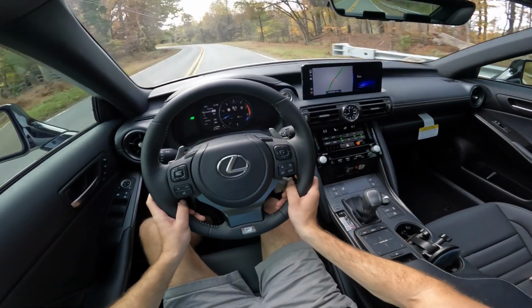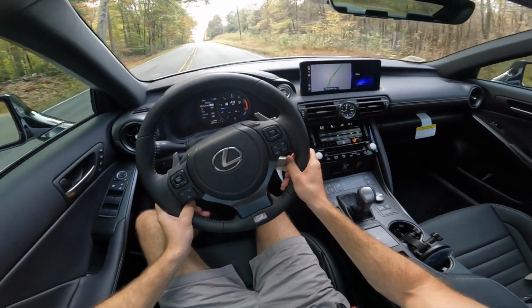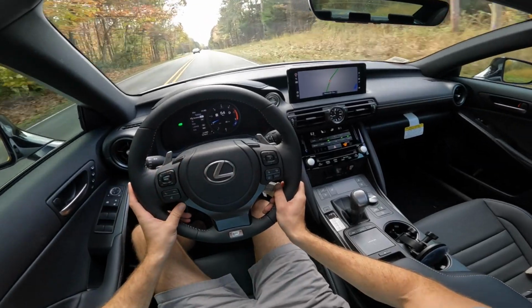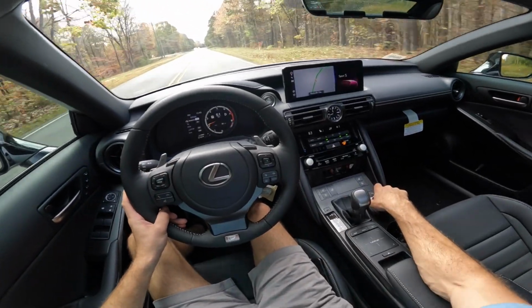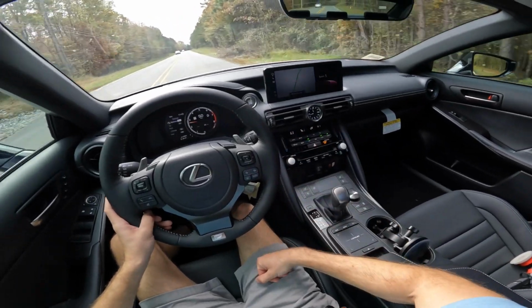And then you do have the functional driving modes. So you can put it into eco, where as I give it gas, we're really not moving because you don't have that throttle response or that responsiveness. So it's nice, depending on how you would like to drive, you can set that up.